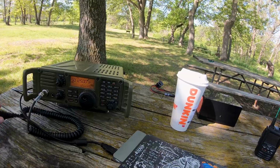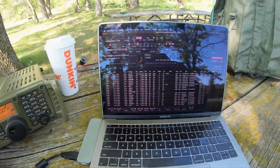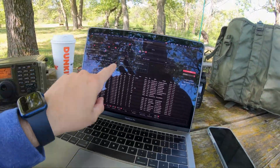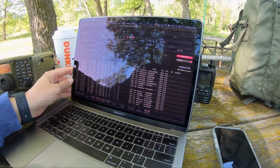Also, I'm glad I have a backup battery. So out here I've got my radio. I have my laptop. For my laptop, I use a MacBook Pro. A couple things while I'm out here. One, I use Rumlog NG. This is a logging software for Macintosh.